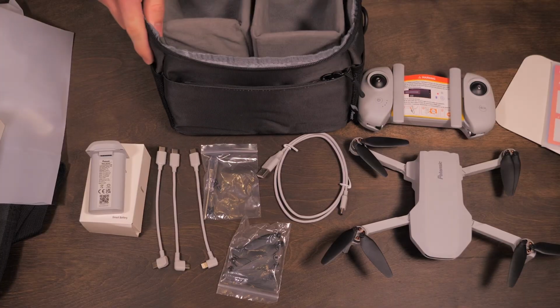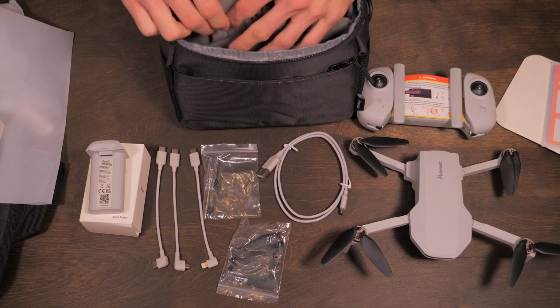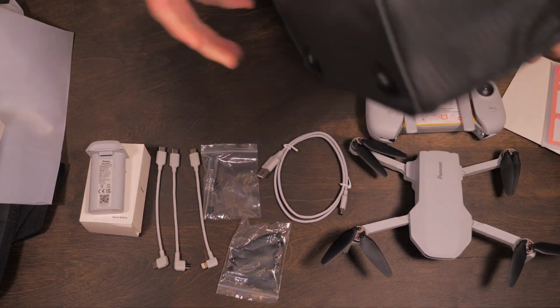I did a review on it, and it's not a terrible drone, but for the money, it's not super amazing, okay? But if you're getting it for free, it's pretty amazing, I would say.